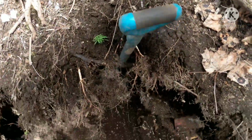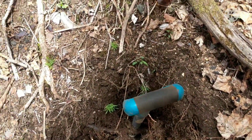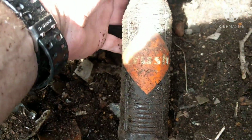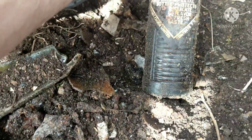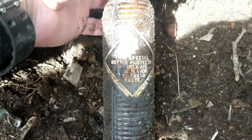Well, guys, I was just collapsing all this down to make room for next time, and something just fell out that I think is a day maker. See that down in there? That looks like a brown Orange Crush. And it is! Oh, yes! That's a sweet one. Oh, yeah, it's all intact, too. Beautiful.